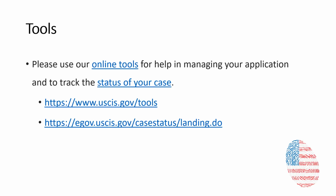Tools. Please use the USCIS online tools for help in managing your application and to track the status of your case. So, an easy place to find those tools is uscis.gov/tools. Again, all the URLs will be in the show notes of the video or podcast.